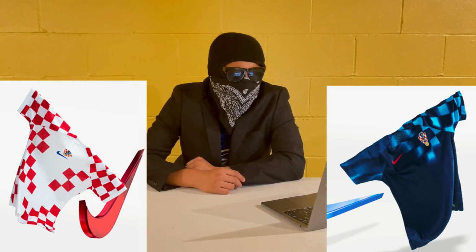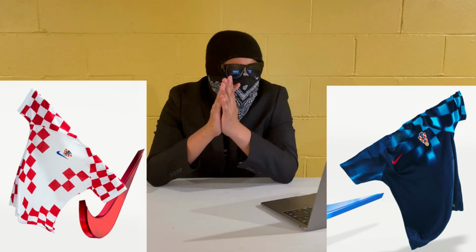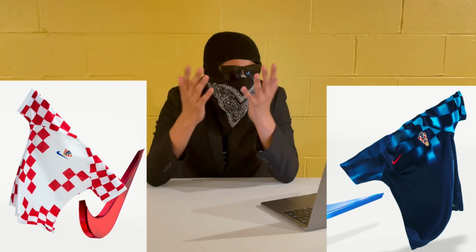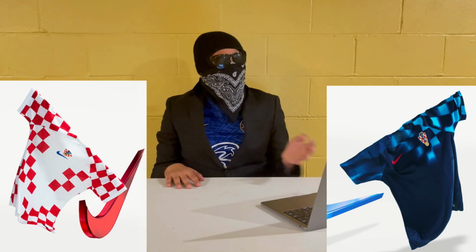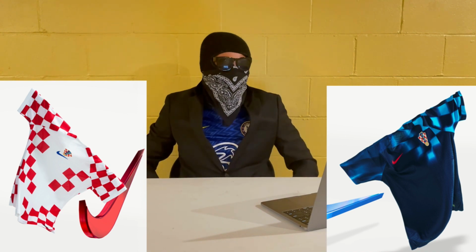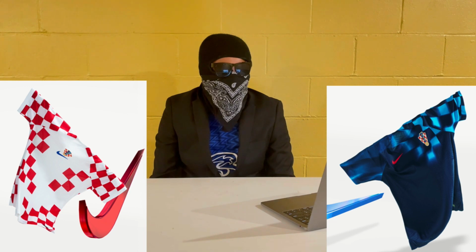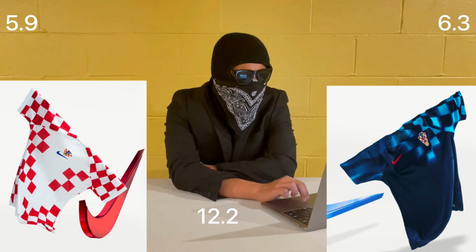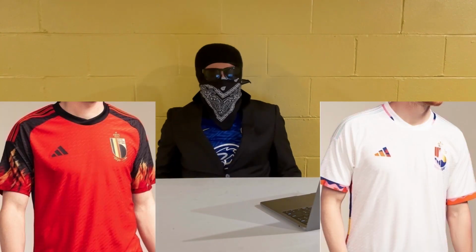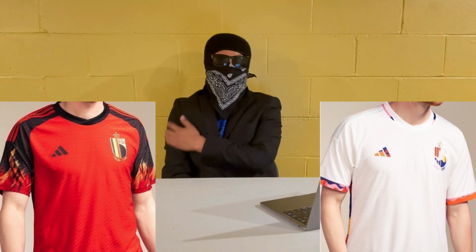The blue one looks nice. Looks nicer, because it looks like some kind of design. The blue one looks nicer than the red one. It's just the red one, they didn't decide to finish the whole thing. Why? It looks just ugly. The red one, I'll give it a 5.9. The blue one, I'll give it a 6.3.